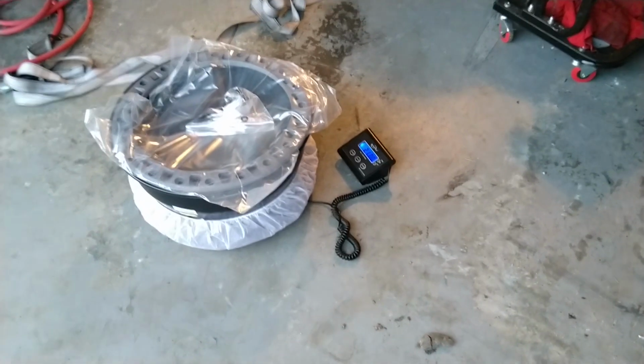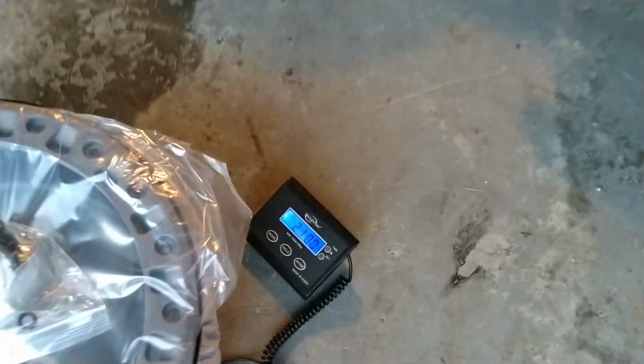Here's the 16 Steelies. I had the Outlaw 3s on. They are 23 pounds. Pretty heavy, but considering they're 16 and they fit any lug pattern, not too bad. Oh, both those sets of wheels are for sale, by the way. If you guys want some, hit me up. I'm going to grab an MSA beadlock for you. All right, there's an MSA beadlock, 21 pounds dead with the beadlock ring and the bolts. So there's some wheel weights for you.